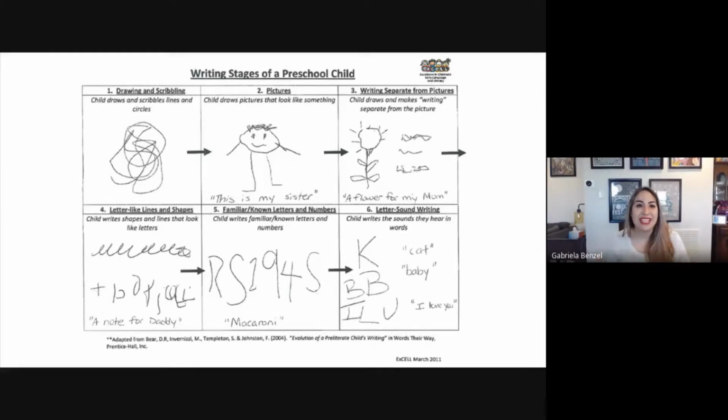Now, these writing stages go in a certain order from 1 to 6, and children cannot skip any of the stages. They all go through this. So they all go through every single one of the stages to get to the 6th stage, which is the ideal, ready for kindergarten stage.